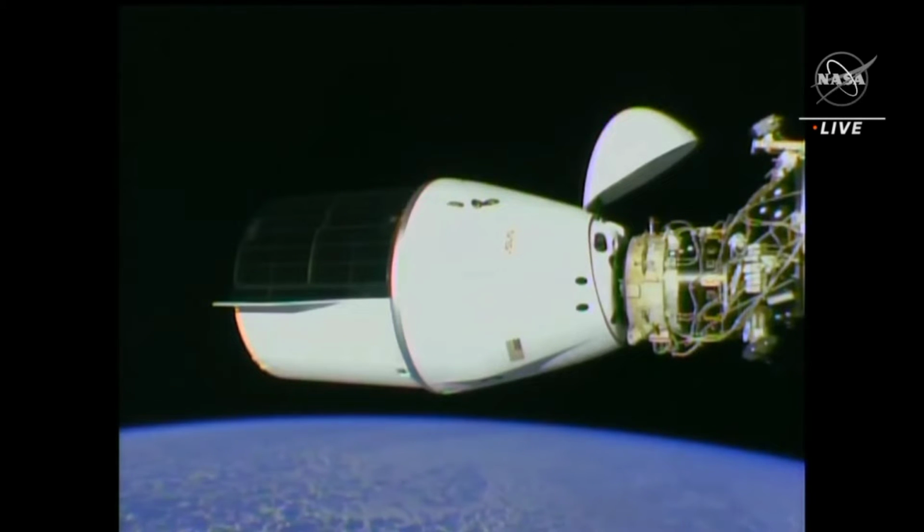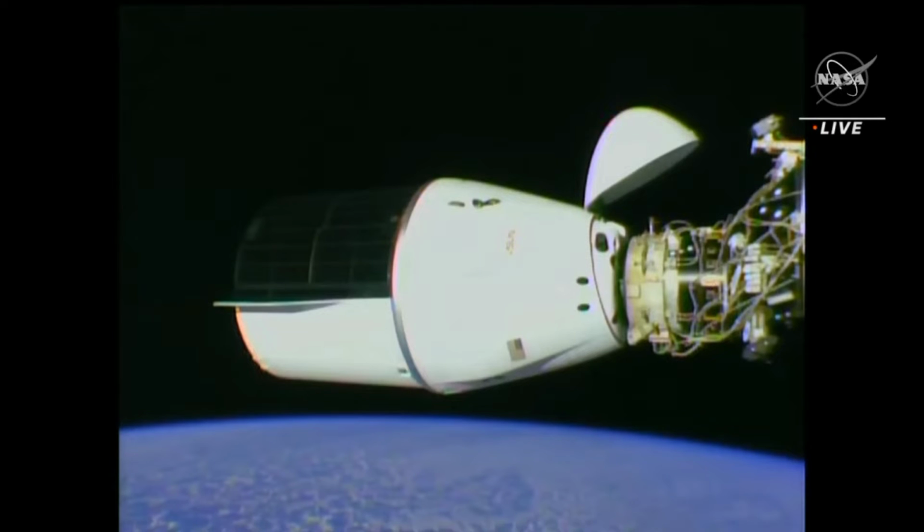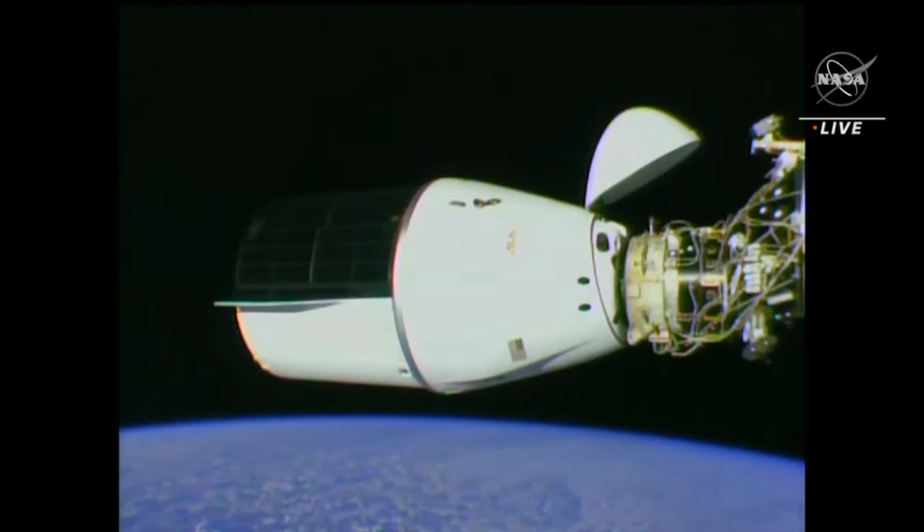We did have that soft capture at 10:21 a.m. Central Time. We're pulling in using that soft capture ring. We'll continue to provide coverage until we get past a hard mate with the International Space Station. After that soft capture ring is fully retracted, pulling that Dragon in for a nice tight seal, there's 12 hooks that will actually hard mate and hard dock the vehicle to the International Space Station.